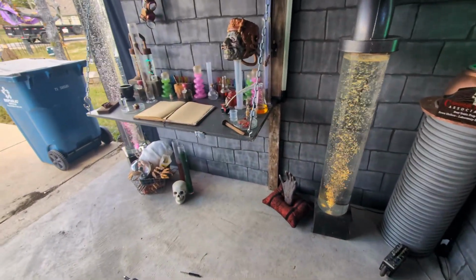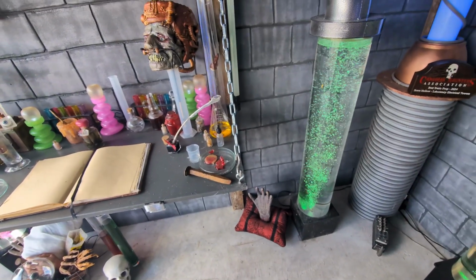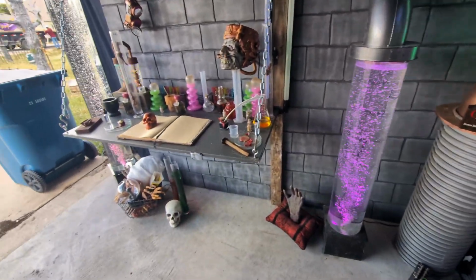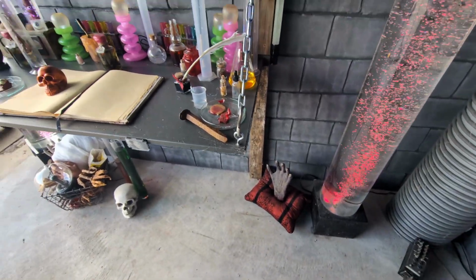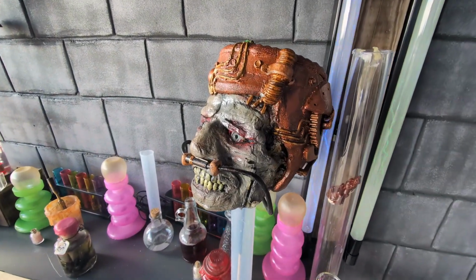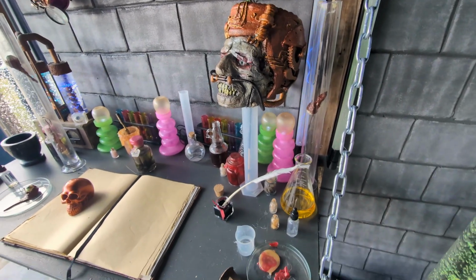And of course we have our accoutrement of laboratory things. We have the Hand of Glory right there. That's from Christopher Presley. We've got the Frankenstein's steampunk attempt from Bill Bornder at Mind Trap Creations.